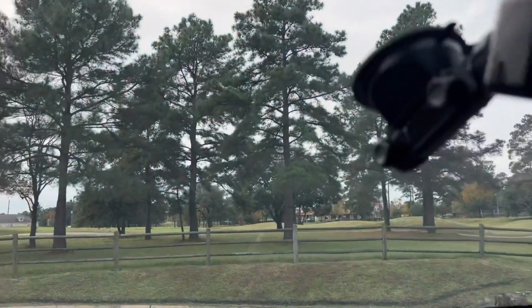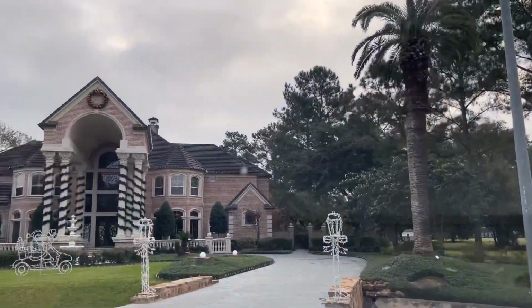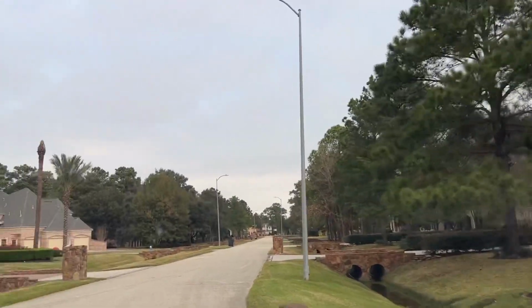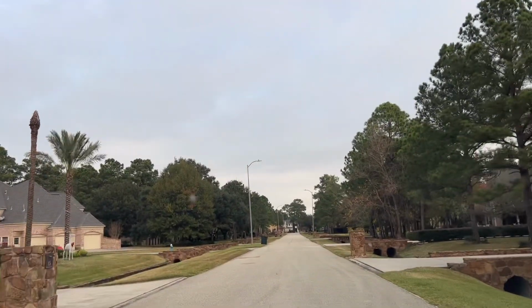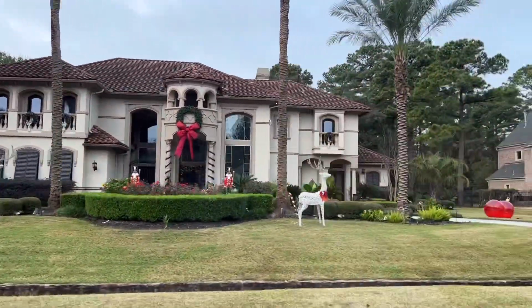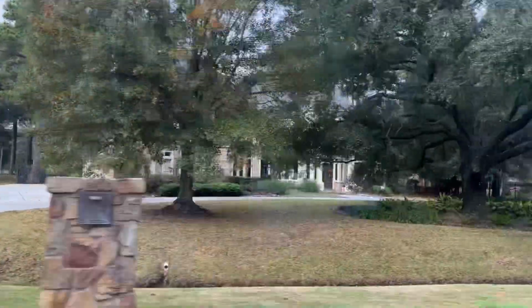Spring Cypress and the shopping center, and that right there is another business park. One of my friends has an office in there. They did a good job on their yard. So this is really a tour of Christmas decorations in Texas.